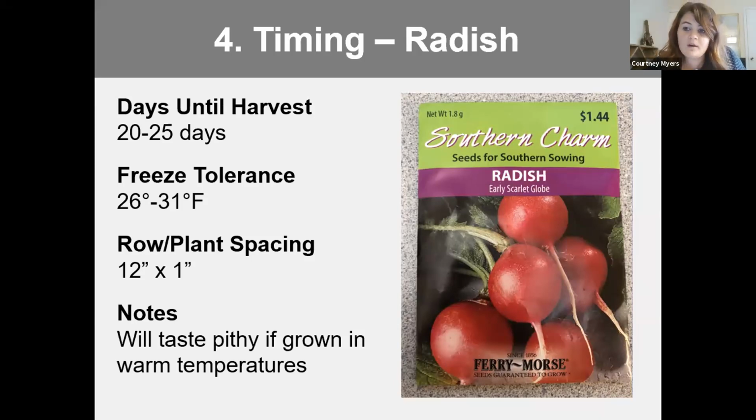If we plant them in warm temperatures, they will start to take on a weird flavor and a weird texture. Sometimes we refer to that as being pithy. But if we plant later, that's when we'll have those high quality radishes.